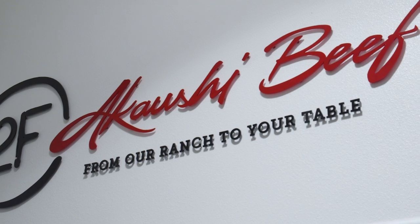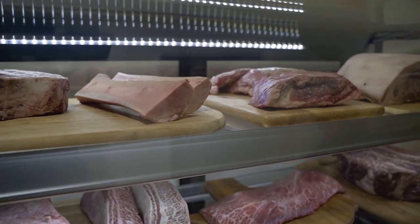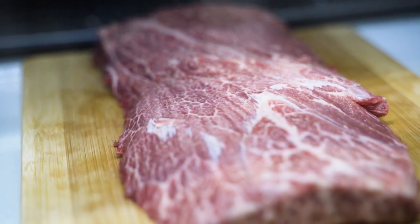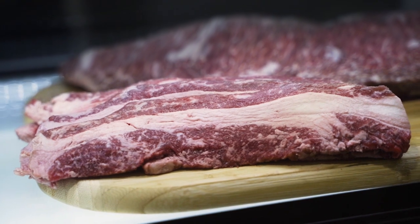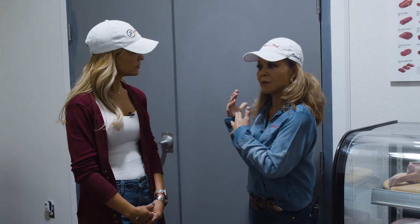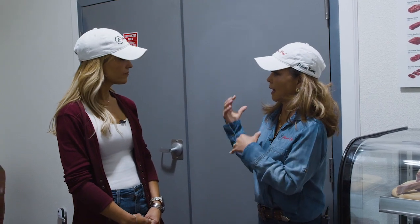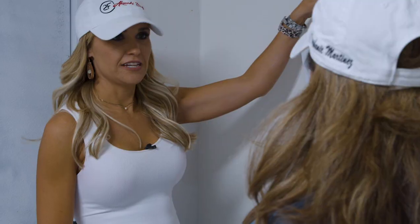2F Akaushi Beef is our beef processing name that we use to the public. What I like to do is show you exactly how we process. Once the animals are harvested, we age them, they're hung, and these animals are so big that they're cut up in quarters and some even into subprimals also. And we bring them into our processing plant straight through these doors. It goes into a cooler. We have some stainless steel dollies that we hang our primals on. So we're gonna see all that. You're gonna see all that.